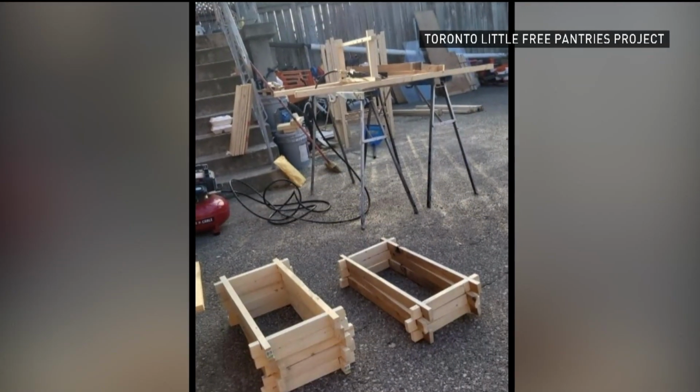We also have a waiting list of people who have reached out and said, I'd really love one, but we don't have one, or we don't have the materials or expertise. And we do have a few volunteer builders who are hard at work building new ones for people. And as soon as they're done, we deliver to people.